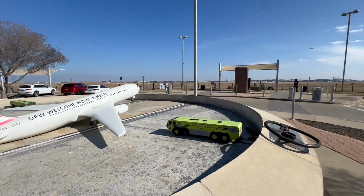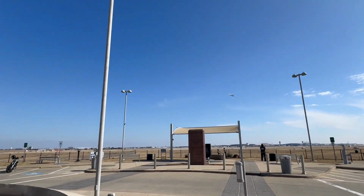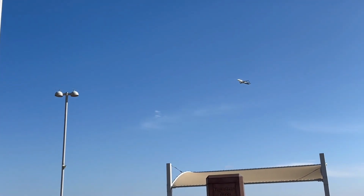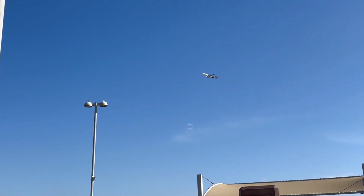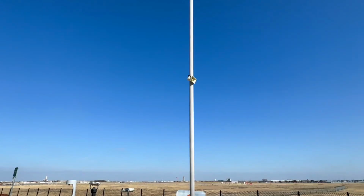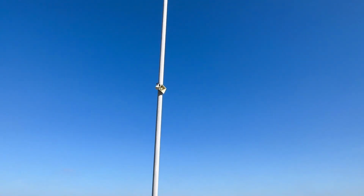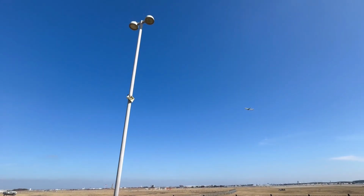I meant to stop and film this model airplane and the information around it, but I got distracted from a plane taking off right in front of me. I ended up listening to the calm, authoritative voices of air traffic control, and I realized that they were discussing the planes that I was watching take off, which was so cool.